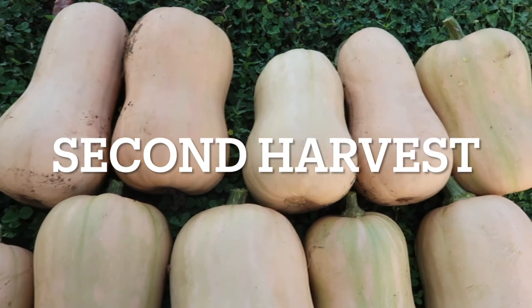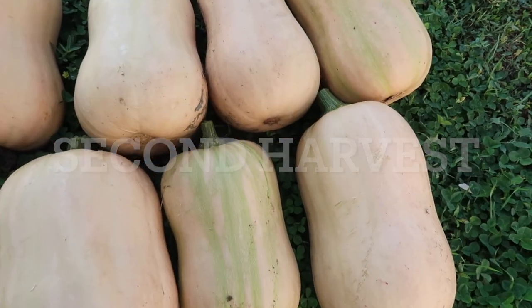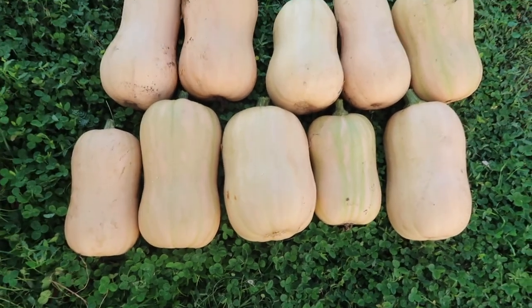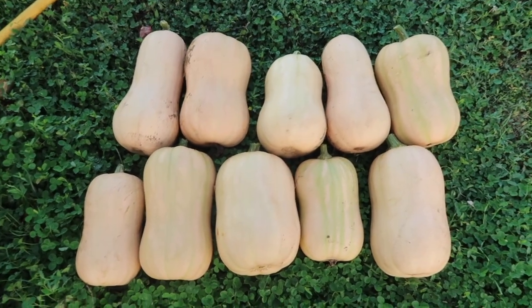And what else? My luffa, I didn't harvest any luffa, and I would love to. I would love also to have sayote, guys. So next year, guys. So guys, we have 10 today, and some are still on the vine.